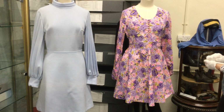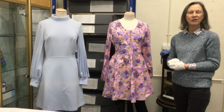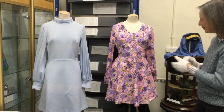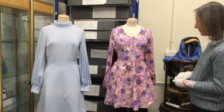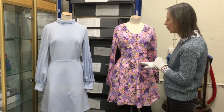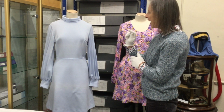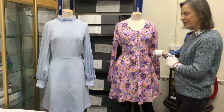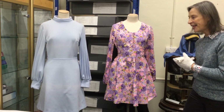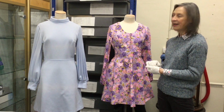So for those of you who remember those times, actually they say if you can remember them, you didn't enjoy them as well as you should have done. But there we go. So those are the two dresses that we've looked at this week. This one came into the collection in 2004. This one into our collection in 2007. I do have the name of the donor of this dress, but that's all the information I have. So if anybody knows anything about these two dresses, we'd love to hear from you.